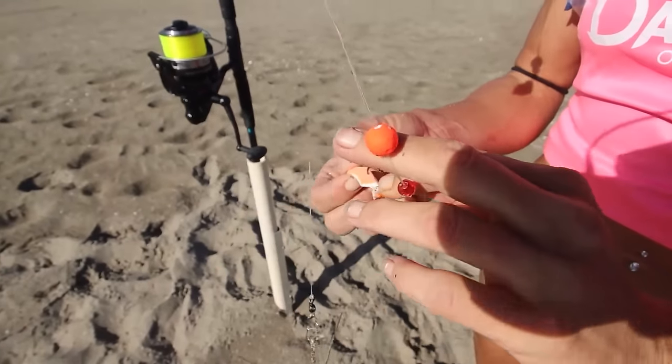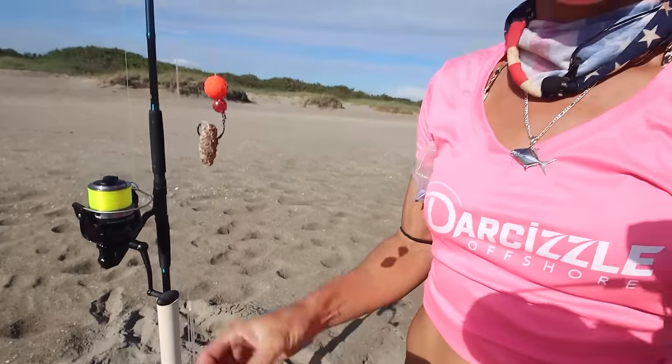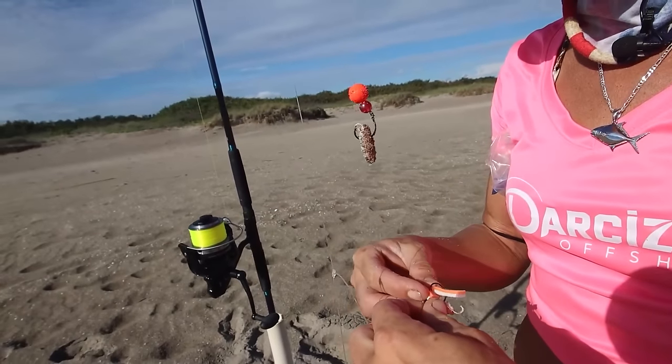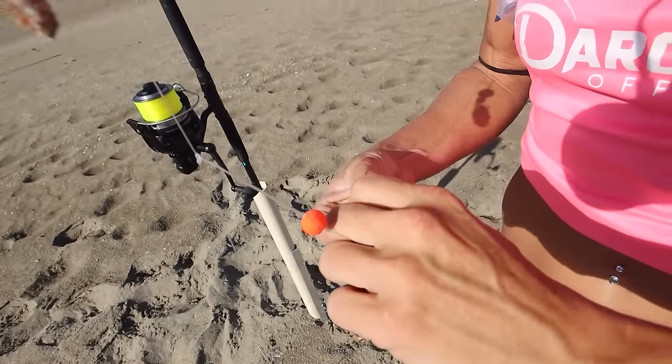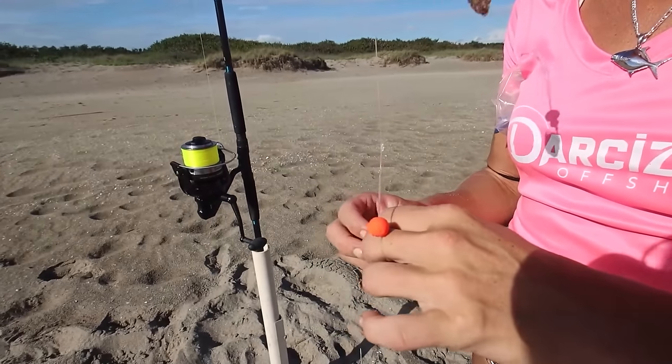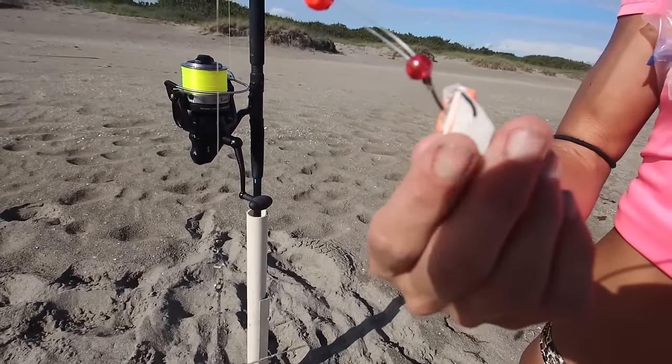But it's very, very simple. You just run it right through your hook, just like so. And I like to sometimes put a second one on the bottom hook just in case, because the crabs get to the bottom hook way more than they do to the top hook. And if Papa wants to come by and swim it, eat it, hopefully there'll be some bait on there for him to do so. Nice. All right, so that's about it.